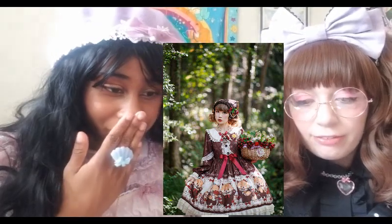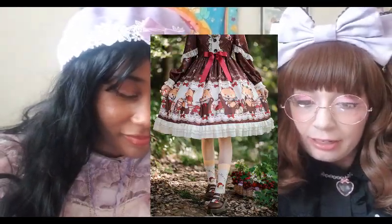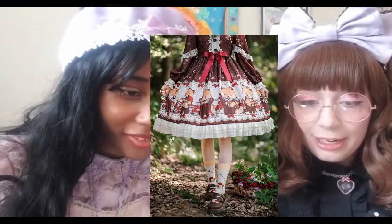On the brown one. Brown version. That is so cute. See, at first I thought they were corgis, just at a glance, but no, they're red pandas.